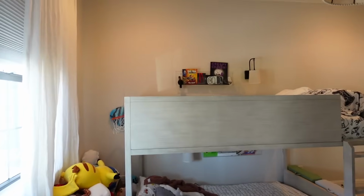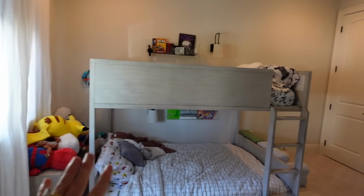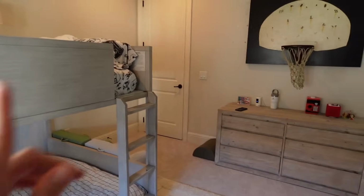Putting sheets and comforters on a bunk bed is not for the weak. Whew, I'm out of breath. But anyways, this is how this one's going. All the older boys slept in here last night, so it was a mess. I cleaned it up this morning. Usually I make them clean it up, but I was in a rush to do this, so I cleaned it up this morning. But everything's good in here now.